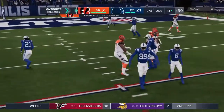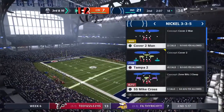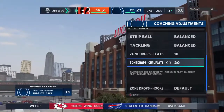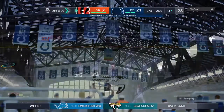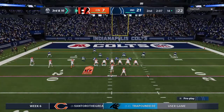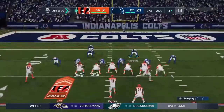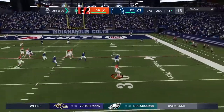And it's off the mark, incomplete. From the snap, he certainly looked like he knew where he wanted to go with the ball, but surprise, that guy was covered. So that took his attention elsewhere to no avail. Here comes the 7th play now of this drive as this is 3rd and 10. Here's Mayfield. Eluding the pressure right.